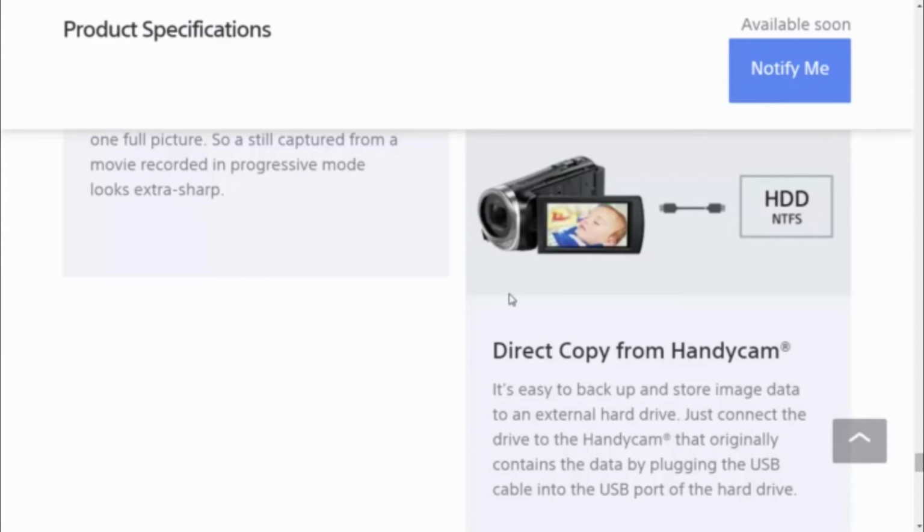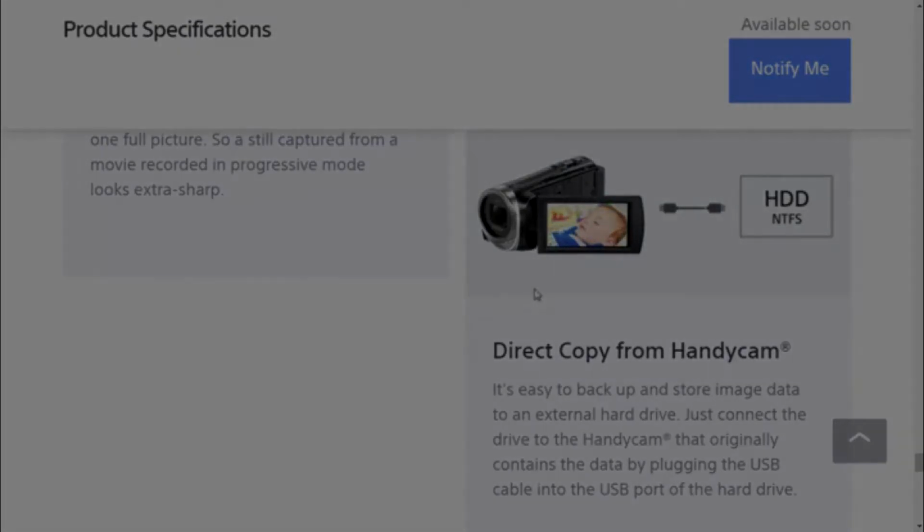If you are going overseas, you just want to bring your hard disk along. You can just copy all your footage to your hard disk drive, so you will not run out of space and worry about buying more and more memory cards. So this is very useful, and I'm happy that Sony has brought back these features to their camcorder.